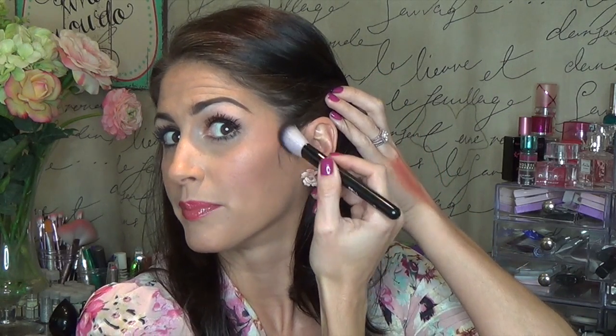I really like to make sure that I am contouring right under where my cheekbone is. If you feel here, you can feel the bone, and then you can feel the hollow where your bone goes away. I really like to contour right there. I take it up to the top part of my ear, and I like to pull down. I like to make it a little thicker towards my ear.